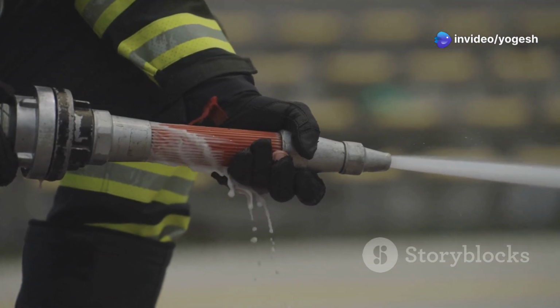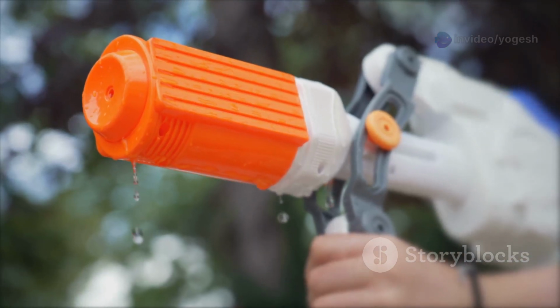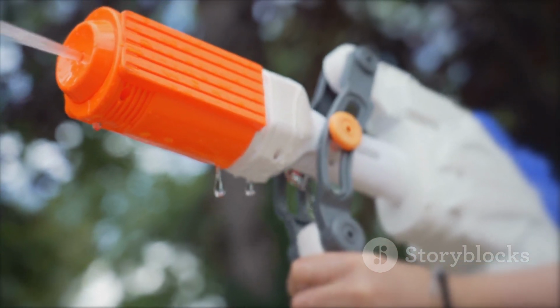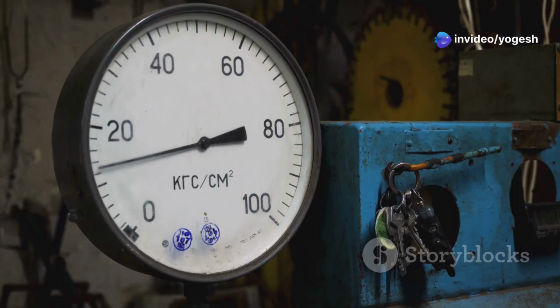Imagine watering a plant with a fire hose. The force would be overwhelming and destructive. Or fighting a fire with a squirt gun. The effort would be futile and dangerous. Using the wrong pump can be just as disastrous, leading to inefficiencies and potential hazards.